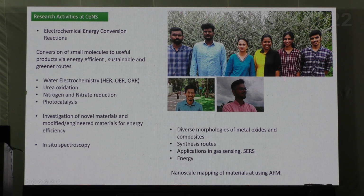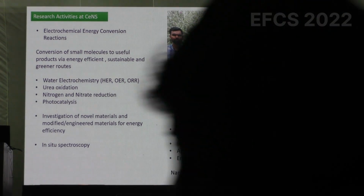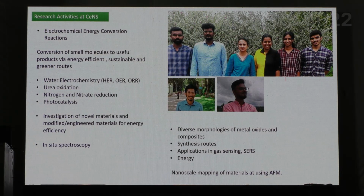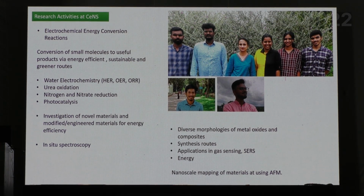In that area, nitrogen reduction we tried, but it was not really successful in producing a good percentage. But nitrate is a bit more promising than nitrogen. And then we also look at some photocatalysis aspects as well.